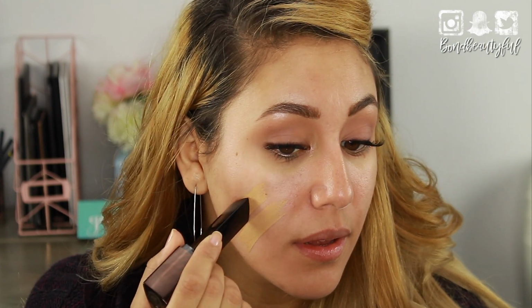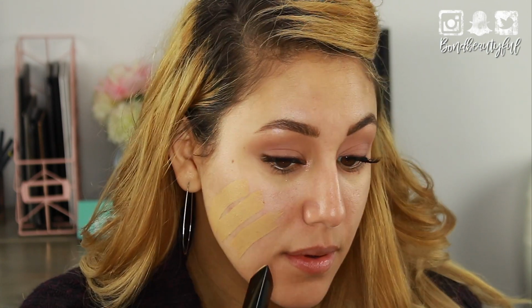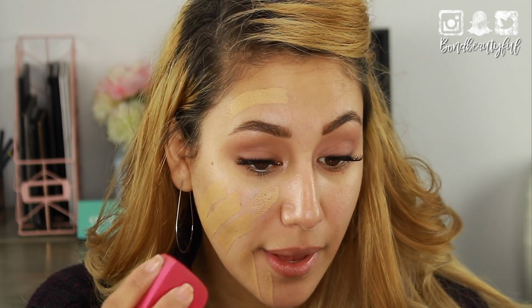Primer, I'm using the Too Faced Hangover RX primer, which is what I tend to use every time I'm trying a new foundation because I pretty much know how this works. All right, here we go. Sponge side first. I'm not sure how much to add, but it says it's full coverage, so we're gonna go with that first.